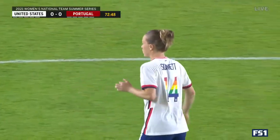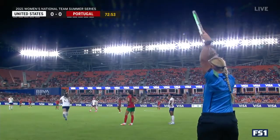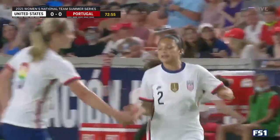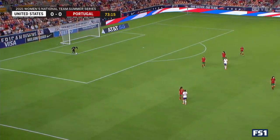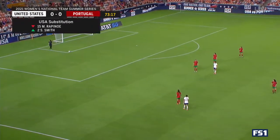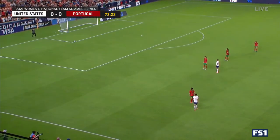I don't think getting a result tonight is the important piece of the path to the Olympics. It's about preparing and picking a squad. And they're doing both. They're trying to prepare. They're trying to get their core players quality minutes. And now it's also about checking and making sure that they're making the right decisions on some of the players that maybe are in the periphery or maybe are the first ones off the bench. Morgan, Rapinoe, and O'Hara are the ones that came out for Smith, Lloyd, and Sonnet.